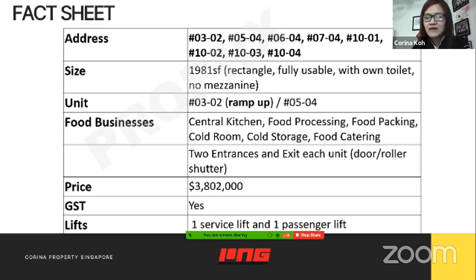Each unit is almost rectangular in shape, with its own toilet and no mezzanine floor. It's good for central kitchen, food processing, food packaging, cold room, cold storage and food catering business. Each unit will also have 2 entrances, one door and a shutter. And there's a service lift and 1 passenger lift.